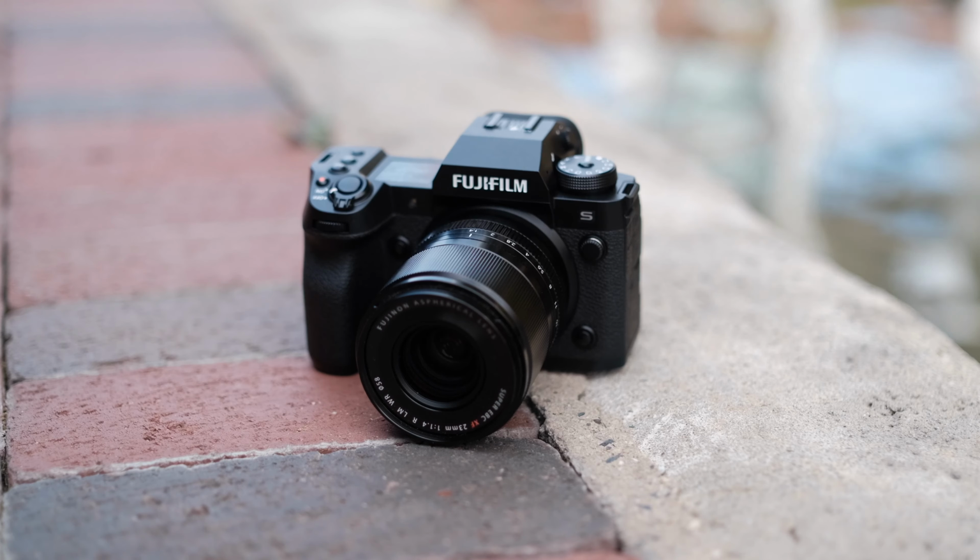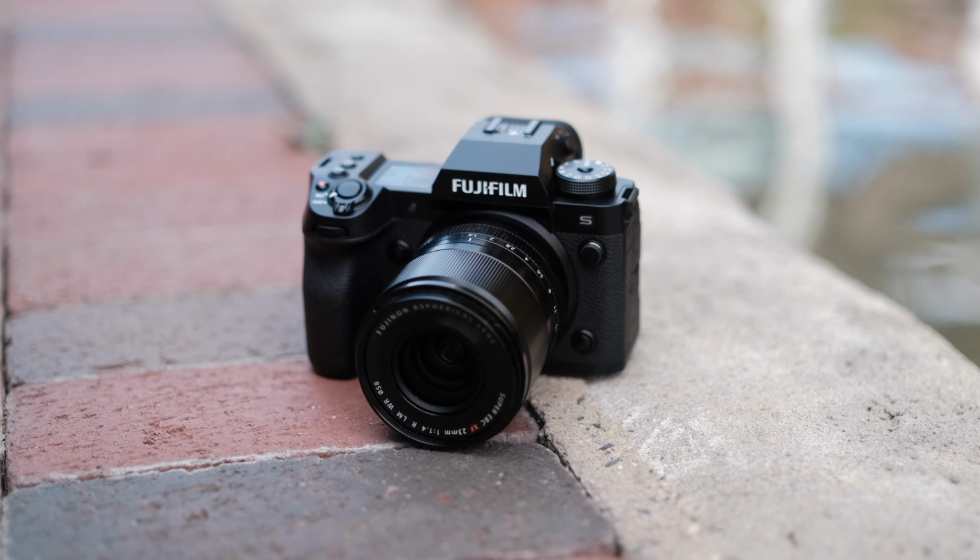I'll be shooting with the brand new XH2S, which is the hardest name to say. But I'll be using the new XH2S, seeing how that looks, and trying to match the photos as closely as possible. We'll be shooting in JPEG, so you're gonna see exactly how the photos look coming right off the camera. So let's go ahead and get into it.